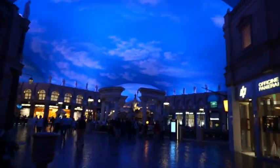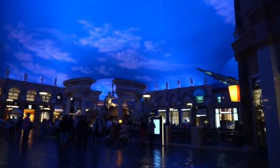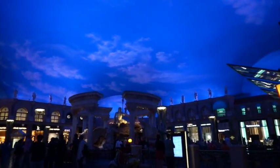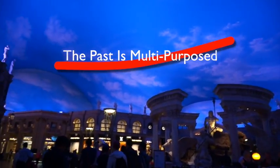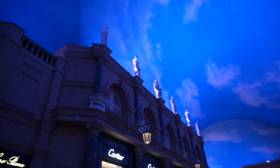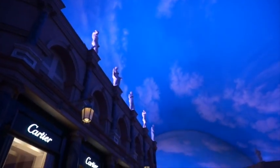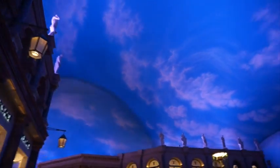And you know, for years, the Forum Shops have been seen as those shops that have truly taken immersion into the arena of retail. And in this sense, I think we could say that the past is multi-purposed. You can see that it can be used as a form of spectacle, it can be used as a show, a form of entertainment, it can also be used to design retail spaces, it can be used to design other service spaces for eating and so forth. So definitely the past, as we see at Caesar's Palace in Las Vegas, is very multifaceted and multi-purposed.